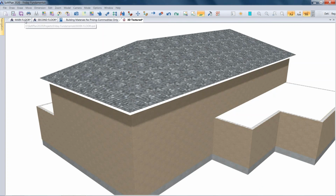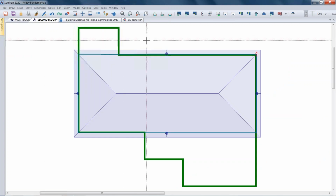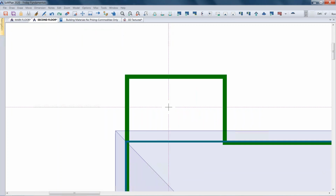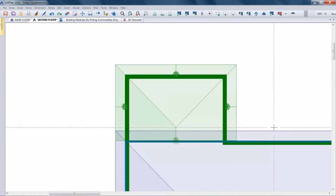All right, let's go back to our second floor yet again, and now let's put a roof over this bump out. So we're going to go to draw, and we'll add a roof. Trace again. I like to zoom in tight, start to the outside. Look at my cursor crosshairs, how they kind of mimic the overhang. Click, drag, come back and make contact with the wall, period. Slide across and close it up. Boom, there's your new roof.